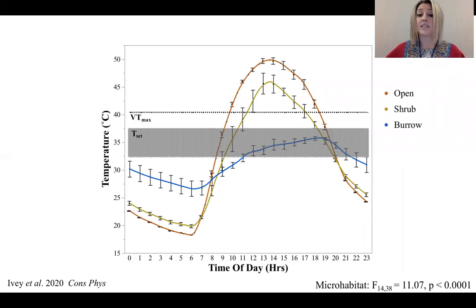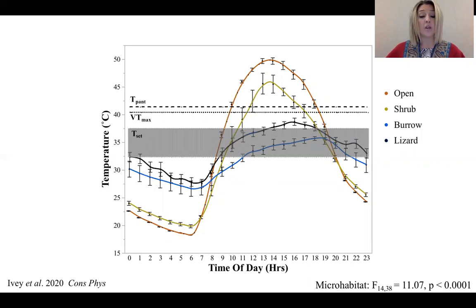Now we have a voluntary maximum body temperature at about 41 degrees Celsius and a panting threshold at about 42 degrees Celsius. I want to let everybody know that the body temperature that I'm going to be animating here is an average of all 30 blunt-nosed leopard lizards during the month of July. So at about midnight, we can see that these lizards are actively following those burrow temperatures, and at 7:30 in the morning, there is a peak, or a spike, in that body temperature.